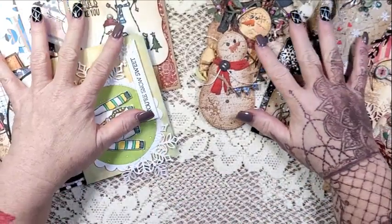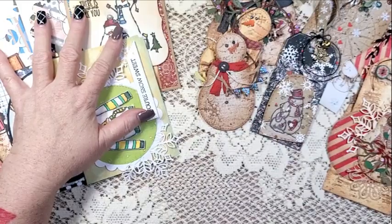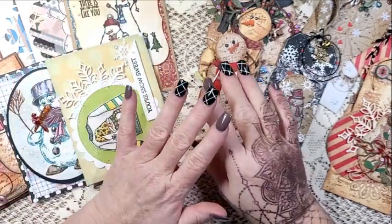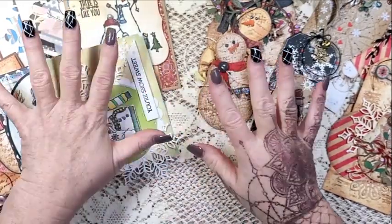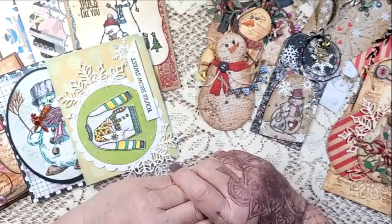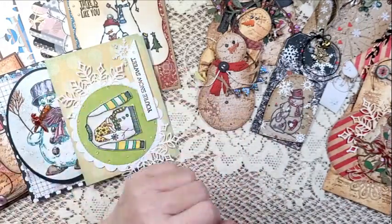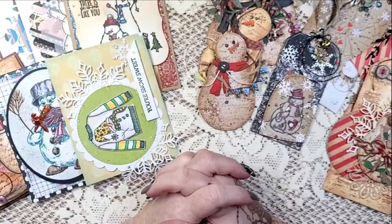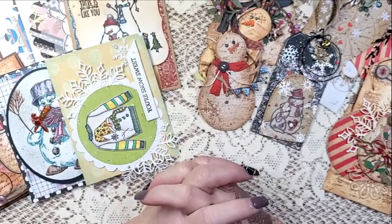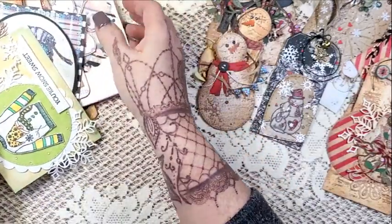So here we are. I just wanted to show you guys everything that I've made so far for hashtag Snowmen of January. I will show you the things that are the most recent as well as the stuff that is a little bit older, but I just kind of wanted to have it all in one place since this is my first time posting here for the new year. So, all right, let's get started. I'm going to go ahead and move the cards aside and we'll come back to them.